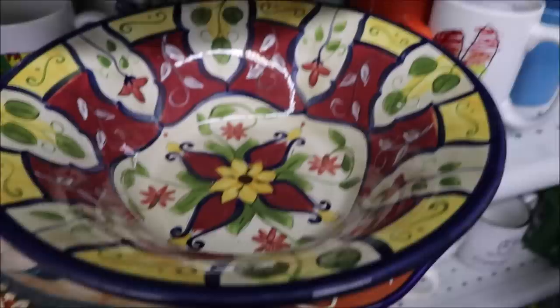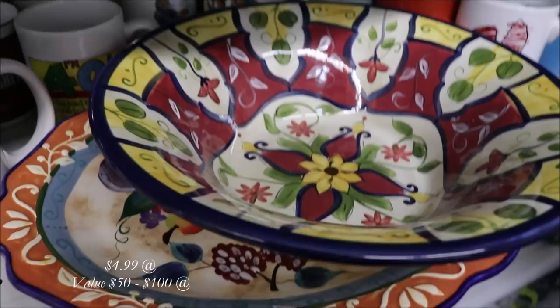Let's keep hope alive. Painted, I think these are the bowls that were commissioned by Pier 1 decades ago. Very, very beautiful collector's items. Wow, beautiful. Oh wow, there's 2 of them.